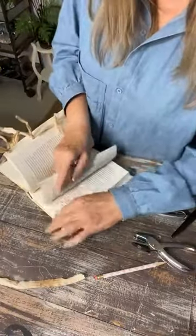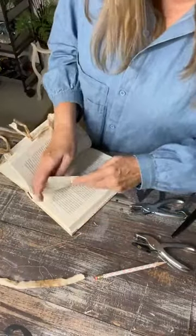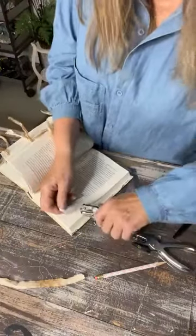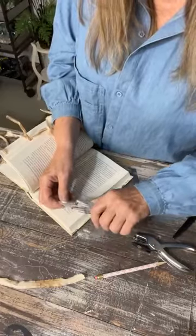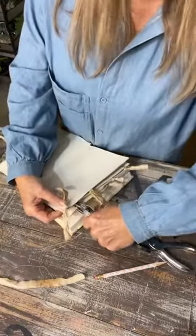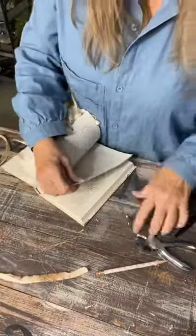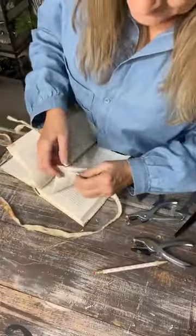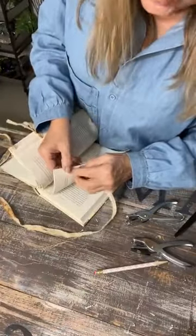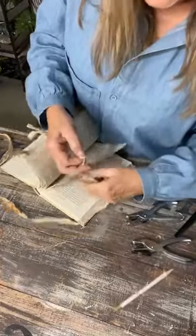1, 2, 3, 4, 5, 6, 7, 8, 10, 11. I didn't divide this out, so I don't know how it's going to turn out equal-wise with the pages. There hasn't been any done right here, so I'm going to punch right there. I might end up having to fudge it a little bit towards the end, maybe do 9 pages in the cluster, but it's fine.